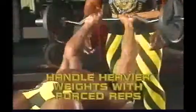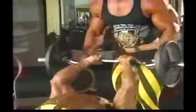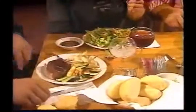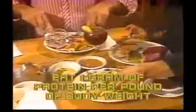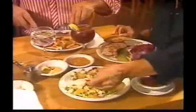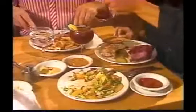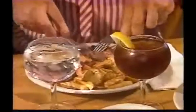Handle heavier weights doing forced reps with the help of a training partner. To develop as much mass and strength as possible, eat at least 1 gram of protein for every pound of body weight on heavy training days, and eat a sufficient number of calories to allow your body to grow. Remember, strict dieting and maximum muscle gains don't mix.